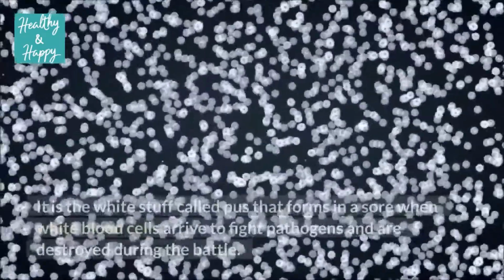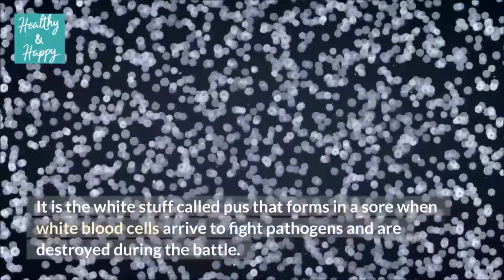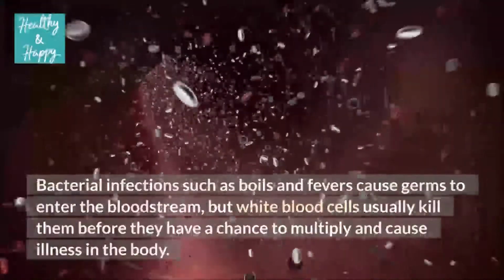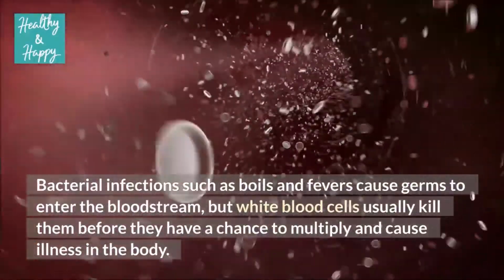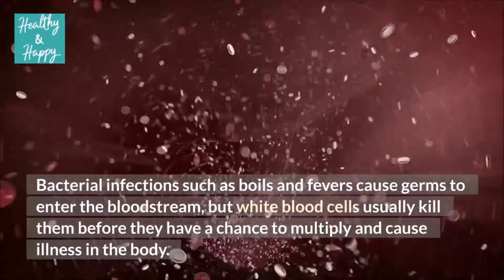It is the white stuff called pus that forms in a sore when white blood cells arrive to fight pathogens and are destroyed during the battle. Bacterial infections such as boils and fevers cause germs to enter the bloodstream, but white blood cells usually kill them before they have a chance to multiply and cause illness in the body.